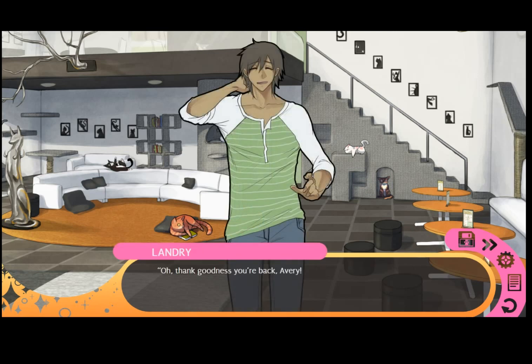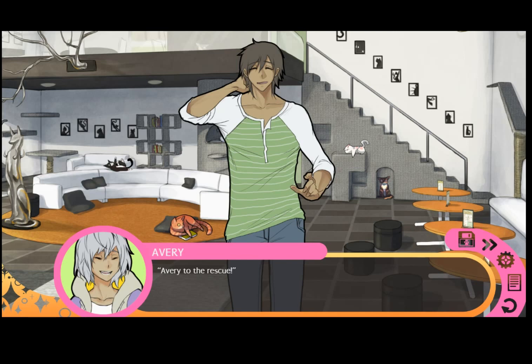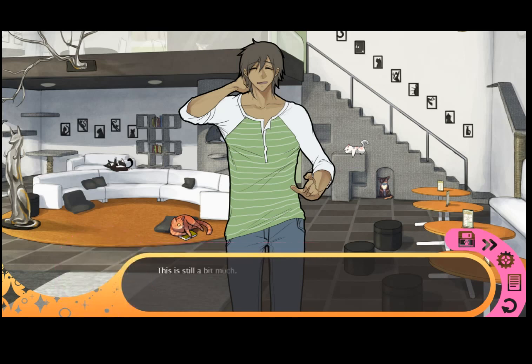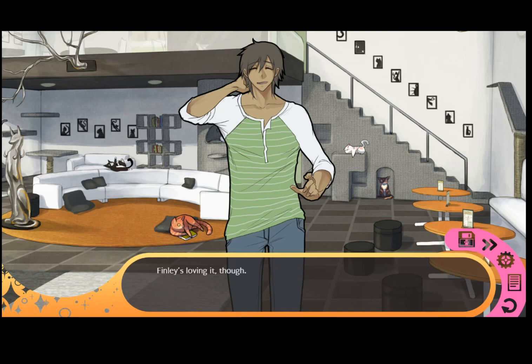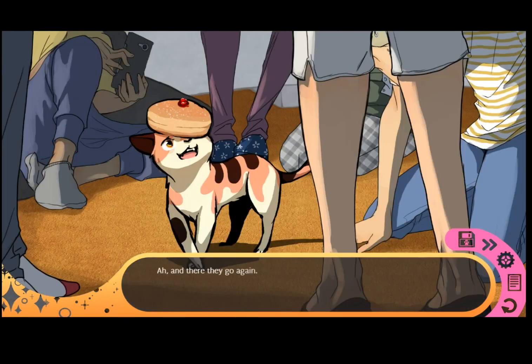Oh, thank goodness you're back, Avery. We're so swamped. Avery to the rescue. This is still a bit much. It's like we're under a waterfall of people who want to see Jelly Donut or something like that. I don't know, I'm too busy to think of a good metaphor. Running off our feet. Finley's loving it though. Look at her, just mug for the camera. Aw, sweetie. And there they go. Someone else trying to put their donut on her head.